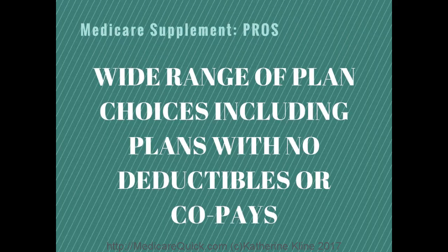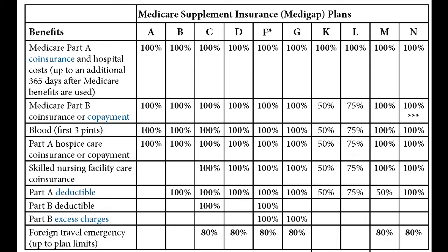There's a wide range of plan choices. If you'll take a look at the chart, you'll see what the plans are called and what each plan covers. Keep in mind that this can be a little confusing because these plans are called plans and the parts of Medicare are called parts, but they're both called a letter name. So Plan A, Plan B, Plan C, and Plan D are different from Part A, Part B, Part C, and Part D. So please keep that in mind.